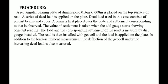Procedure: a rectangular bearing plate of dimension 0.06 m by 0.08 m is placed on the top surface of the road. A series of dead loads is applied on the plate. The dead load used in this case consists of precast beams and cubes. A beam is first placed over the plate and the corresponding settlement is observed. The value of settlement is taken when the dial gauge starts showing a constant reading.